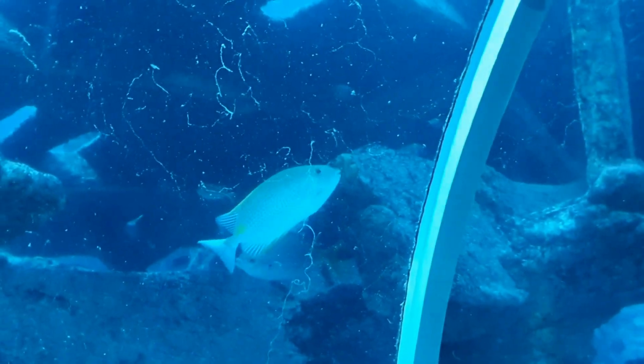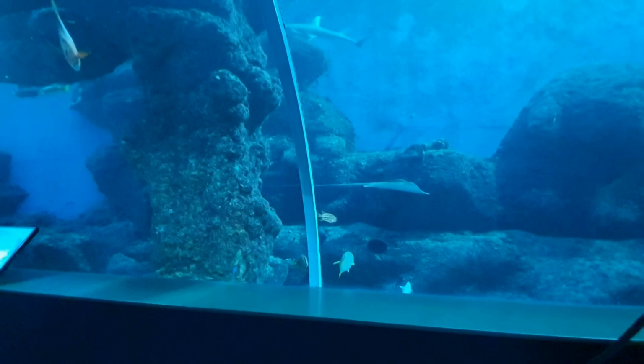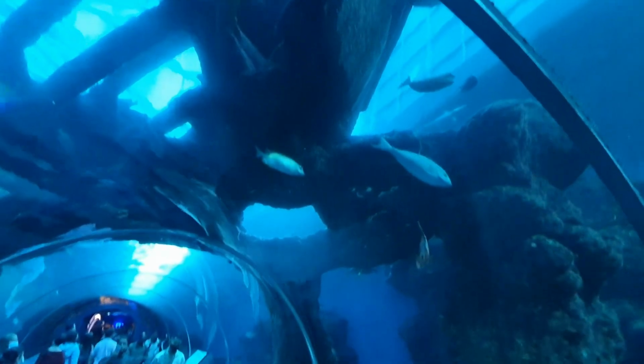Underwater tunnel. If you see on my left, part of a shipwreck, and on the other side, I think these are the artificial coral reefs, and you can see the fishes very close by. Some of them are very, very big.